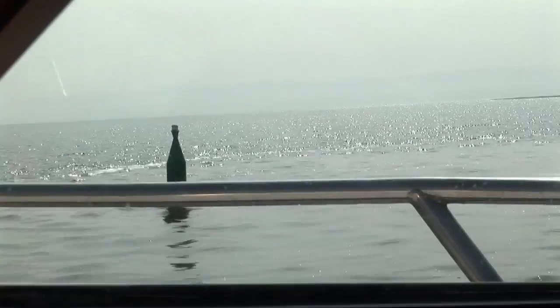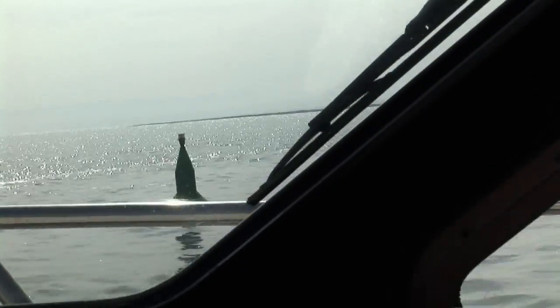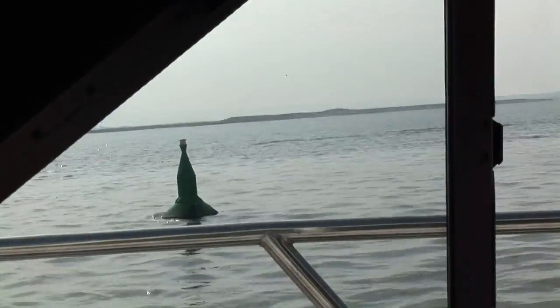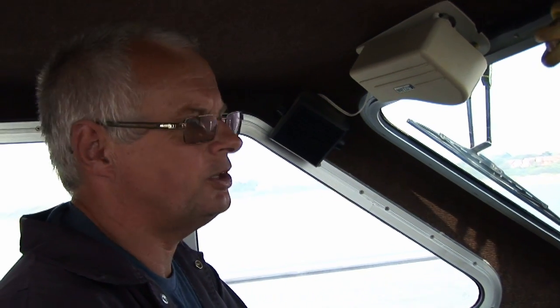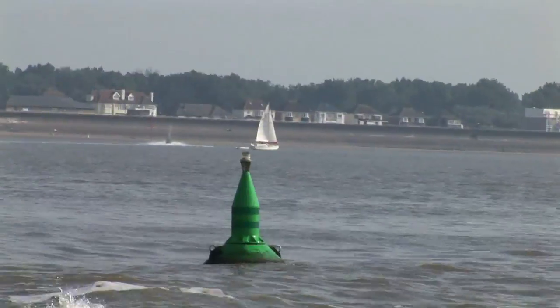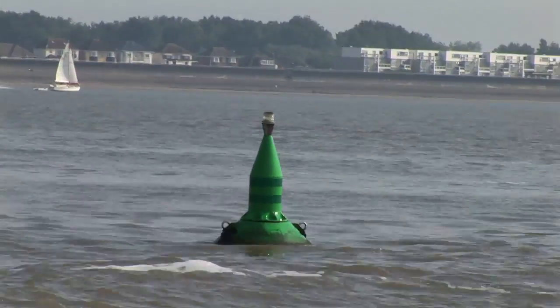The final navigable mark is the number two buoy, which is just off on our starboard hand. It's a green conical buoy, and that signifies now that we're at the point where we've got to make a turn, leaving that buoy to starboard on the approach. And quite honestly, from here on in, we'll just stay parallel with the shore, running up through to the River Parrett and the River Brue.